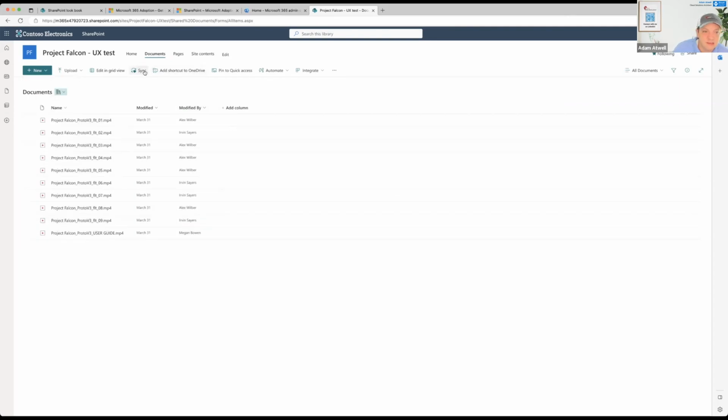If I wanted to sync this down with my desktop, I could hit this button. I could also add a shortcut to OneDrive. This is one that a lot of folks don't know about. If you see it as Project Falcon UI test, and I click add shortcut to OneDrive, it says it did that successfully.